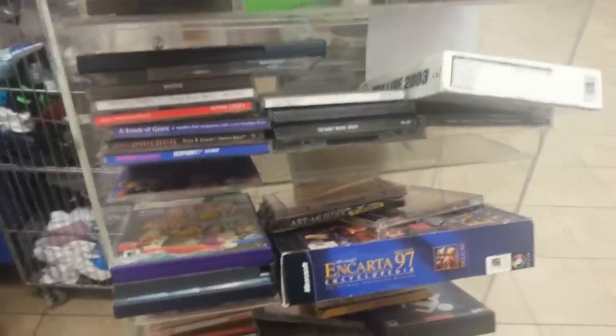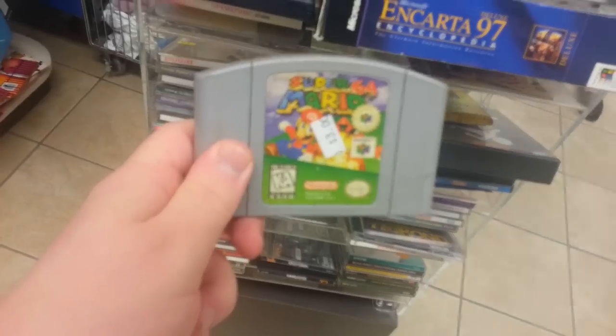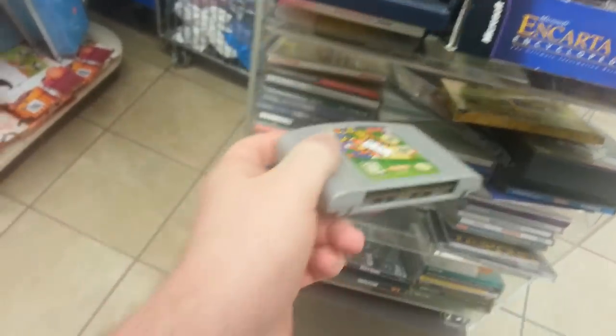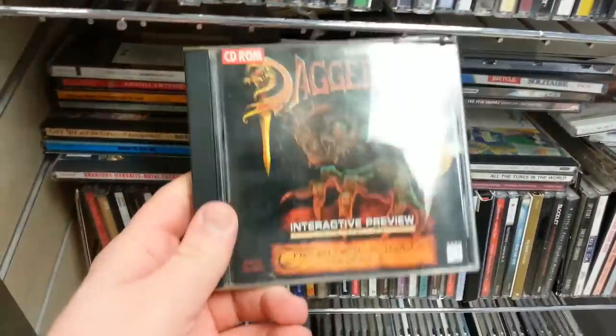Over in the games, there's a pretty cool little find. For someone, not me, this is Super Mario 64. I already own it, or I would have gotten it, especially because it's only $3. I think this is the cheapest version of this game that I have ever seen, at least in a store like this. Checking out the music CDs, cause why not, and well, I'm glad I did.